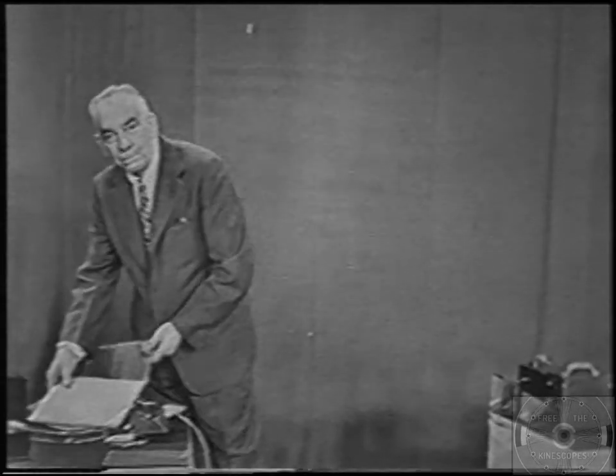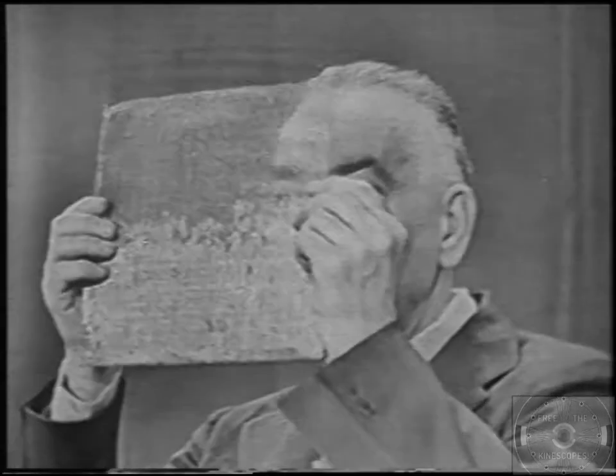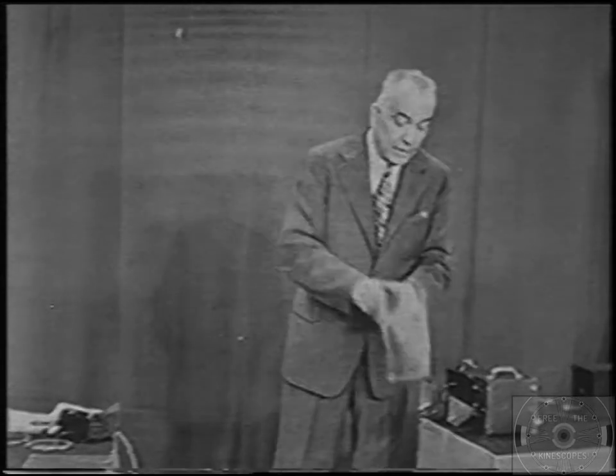I have here a piece of mosquito netting, metal mosquito netting. Again, you notice the light goes right through it. Let's see if the microwaves will go through it. Now we've gotten down to a point where these waves won't go through. Notice that I can interrupt the beam anywhere I want, and the waves won't go through.